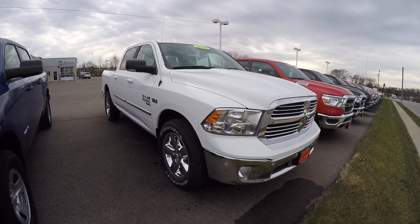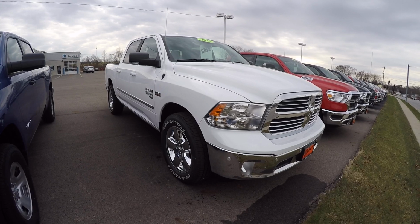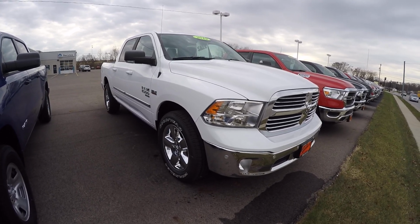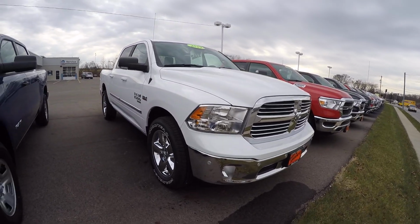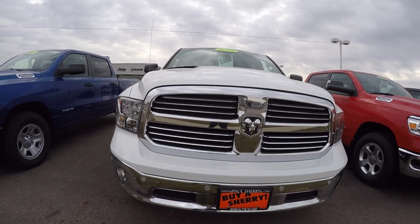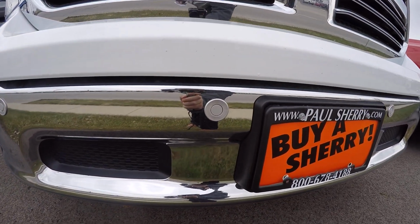Today we're looking at a 2019 Ram 1500 Classic, stock number 28566T. It's bright white, clear in color. It's got the chrome classic crosshair grille. Down low it's got the front parking sensors.